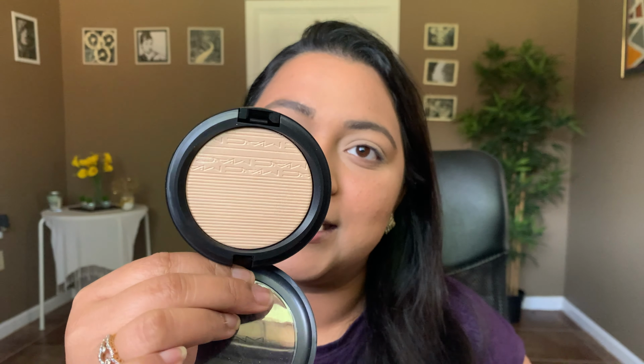Yeah. Who doesn't remember MAC's highlighters? And this is a beautiful champagne gold highlighter. Look at the way it's reflecting, and I do not have artificial lighting. It's just the lights that are coming from the window. And look at that. This is the one that I grabbed from Marshall's very recently. I've not tested this out before, so I'm very, very excited about that.